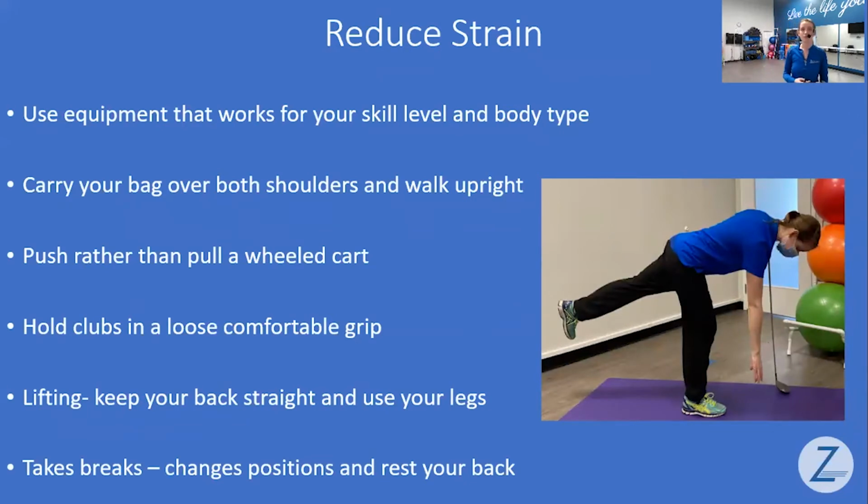So the R stands for reduce strain. With the repeated and dynamic movement of golf, it can put a lot of strain on our bodies. So we want to look at ways that we can reduce some of the strain. One of them is using equipment that works for your skill level and your body type. My dad, for example, is 6'5", and he was using just regular clubs and getting a lot of back pain because they weren't created for him. He had the opportunity to have clubs made for him that were right for him, and he had no more back pain with his swing.